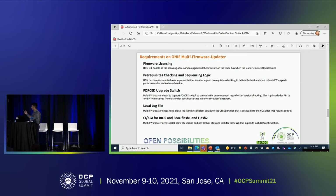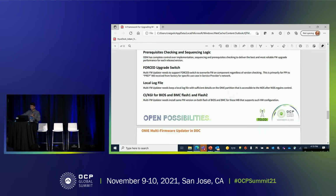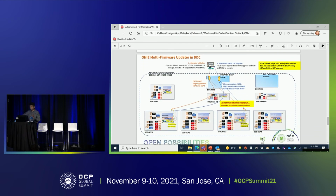There is a local log file that, like I mentioned, has the verbose log of everything that happened in the multi-updater, accessible to the NOS after it regains control. And for the current image, the known good image, if you have a redundant BIOS and a BMC, you need to take care of upgrading both the Flash 1 and the Flash 2. I mean, that's straightforward, but that is also a requirement. So we are formalizing all these 5 requirements.